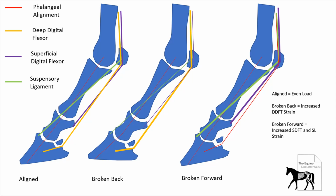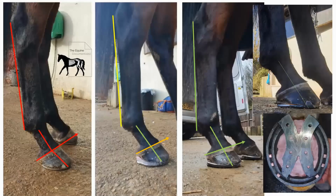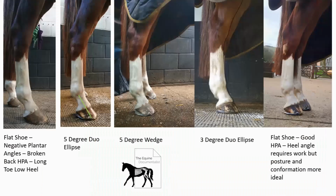Absolutely. And this is what I see when you start providing that caudal support and you start creating those proportions, you do see everything start to change. Now these images I took of a case of mine, I took at a slightly different angle because I wanted to show the changes in the posture as well. But you can see the difference in the hoof proportion. So at the end, we end up back in a flat shoe with a good hoof pastern axis. Now this was achieved with a graduated duroellipse, which you mentioned before as well. And this is another one using the same method, into and then back out of elevation.